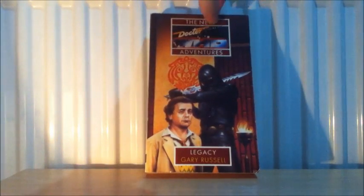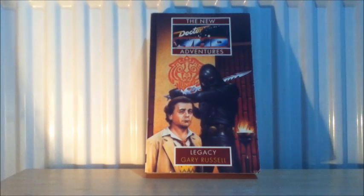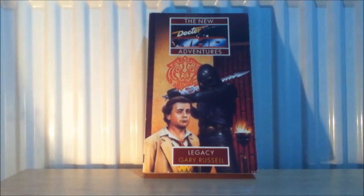That is Legacy by Gary Russell. Now, I heard this book is continuity overload. It makes Craig Hinton's Quantum Archangel look tame in how much continuity is in this book. Now, I don't hear the best stuff on Legacy. I don't really like any of the Peladon stories. Curse of Peladon, naff. Monster of Peladon, yeah, alright, pretty good. I prefer it to Curse, but still not great.